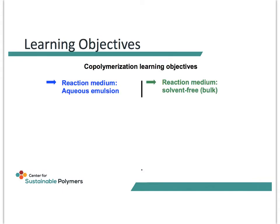So in this experiment, we're going to have a couple learning objectives. We're going to do copolymerization in two reaction media. So it just means two types of reaction conditions. One is an aqueous emulsion. It's more like a micelle emulsion in an aqueous environment. The other type is solvent-free. We call that the bulk or a neat type reaction, but a lot of times it's referred to as bulk.